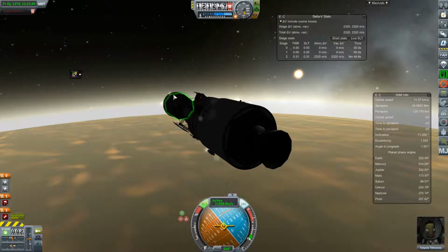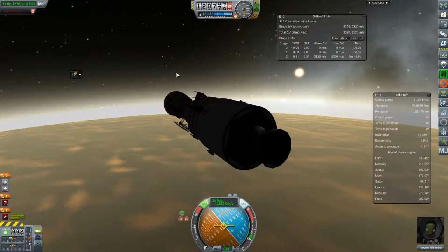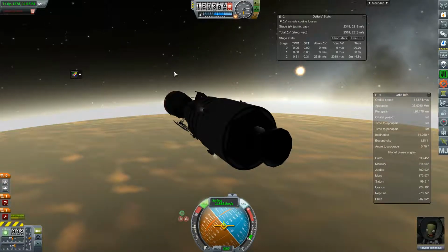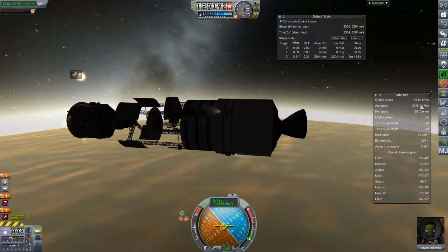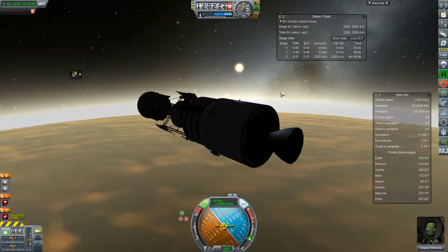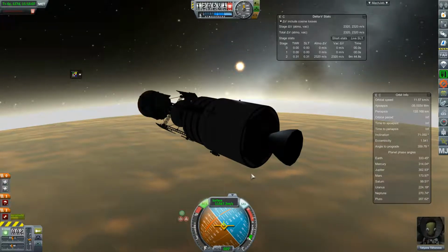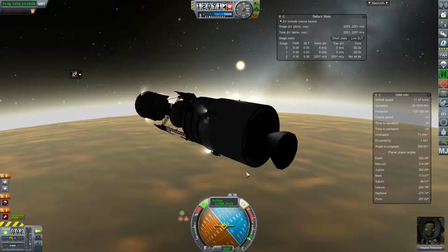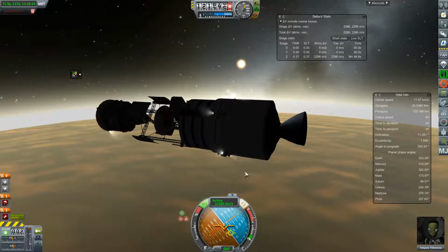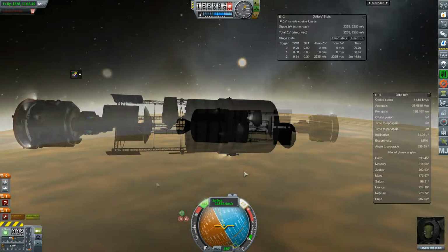Well, we're not getting much of a heating effect at the moment, so yeah, I think we're going to have to use the engine here to do most of the braking, because it's having a little bit of an effect on the apoapsis or on our total velocity, but it's not that much. So yeah, we didn't get any heating effect either, so I'm just going to have to point us in the opposite direction and then fire up the engine to go for orbit.